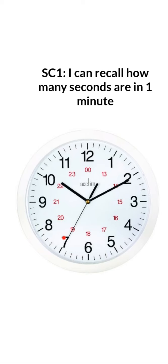So if you have one of these clocks in your house, I want you to wait until this hand gets to 12, and I want you to count every time it moves, because every time it moves will be 1 second. I want you to count the seconds going round the clock until it gets back up to 12.